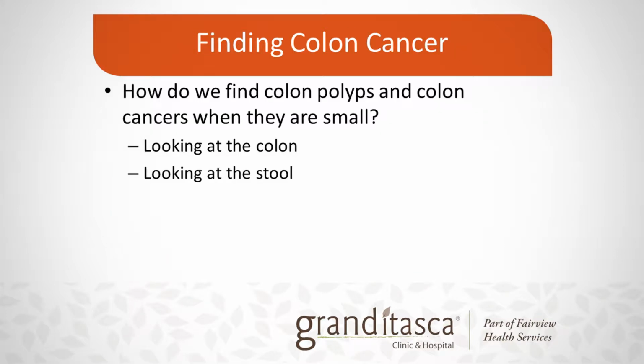So how do we find the colon polyps and colon cancers when they're small and easily treatable? We can look at the colon, or we can look at the stool.